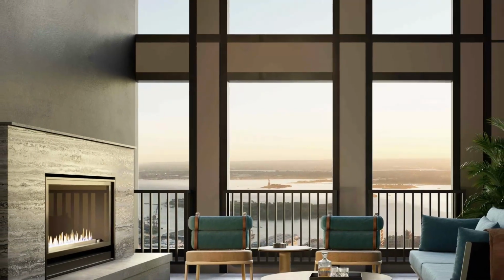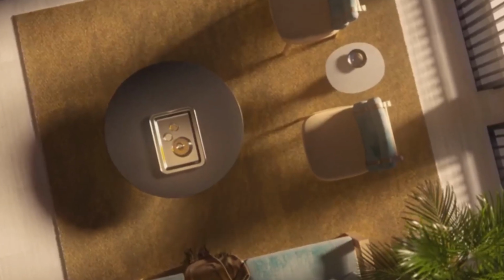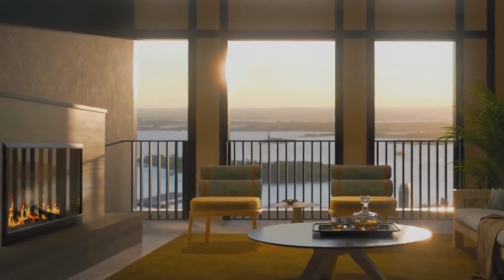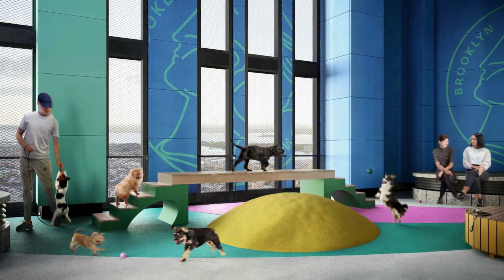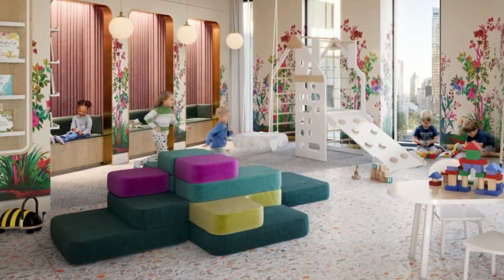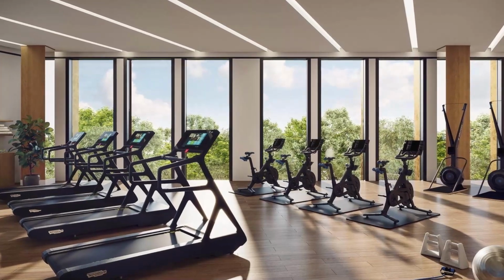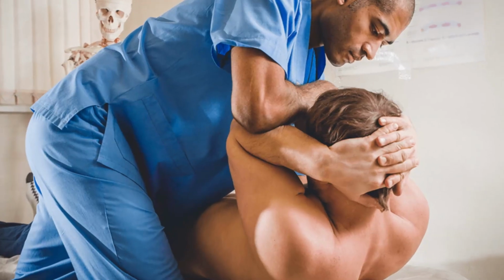Next up, we have the Sky Lounge, located on the 85th floor. It has everything for a casual and relaxing evening. Lounges, bars, outdoor fireplace, breathtaking views, you name it. For pet owners, there's a dog run and an exclusive playground for children. For fitness enthusiasts, Brooklyn Tower's got you covered with an athletic club that has a state-of-the-art gym, a Pilates and yoga studio, and a chiropractor room.